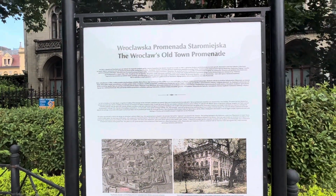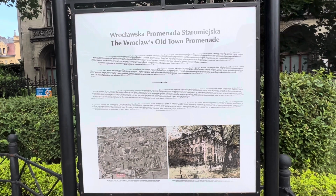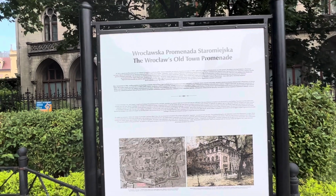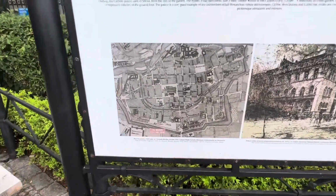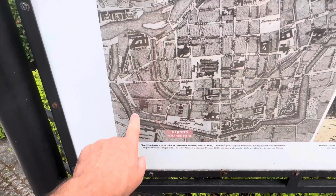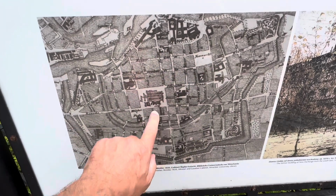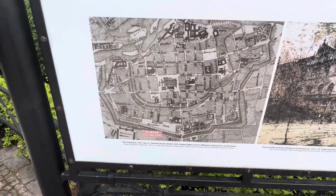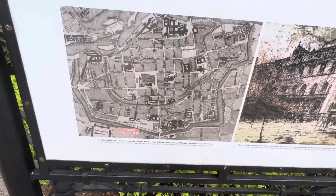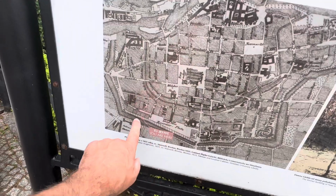So there we have it. This semicircular elongated lake and park is in fact the Wrocław Old Town Promenade. And if you go close to that map there, you'll see the general layout. You are here. So I'm walking round to the river here, and then I'm going to go into the old town area and have a look around there a little bit later on. Just for reference purposes, the railway station was somewhere over here, and I walked in roughly about here, and I'm currently walking along around that way.